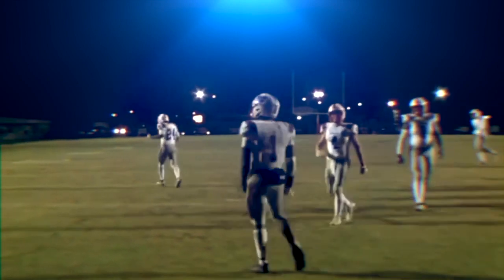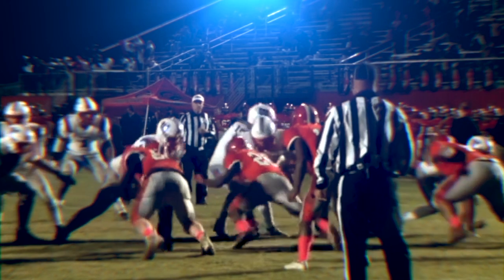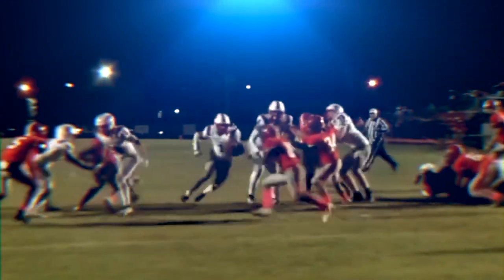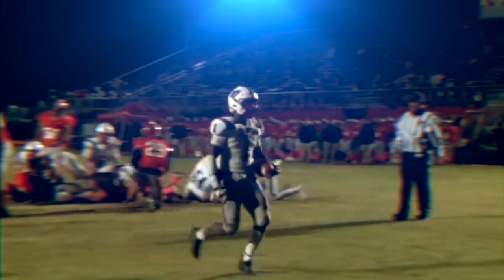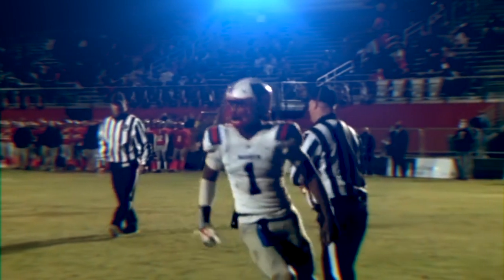Security Federal touchdown for C.J. Taylor. As they take it about 65, 66 yards on the drive. And C.J. Taylor takes it to the end zone, 5 yards out.